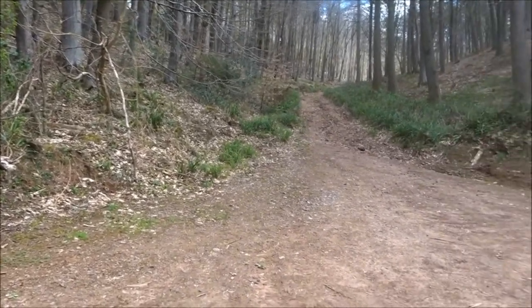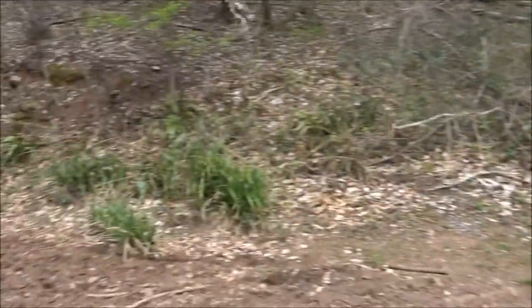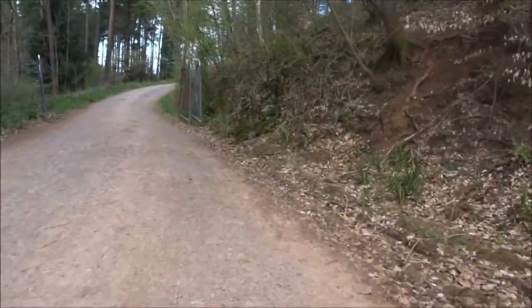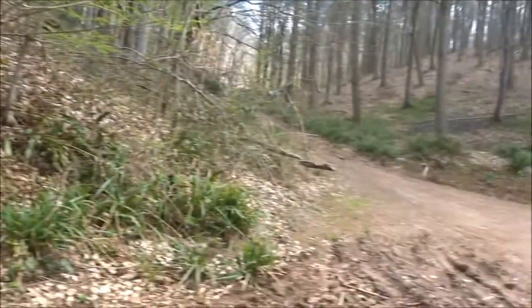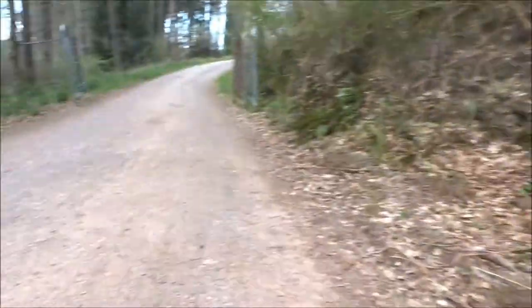I've got some absolutely magnificent images around here when the colour's out. But it's good to see it without the colour, without the leaves, to see it in the raw. Yeah, it is good.